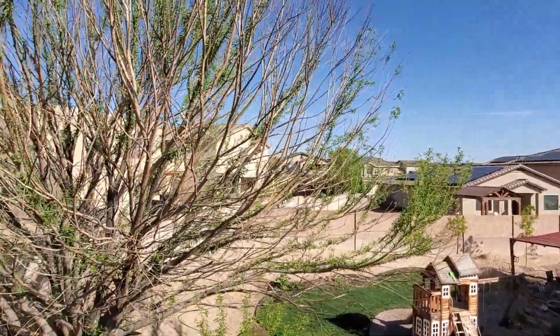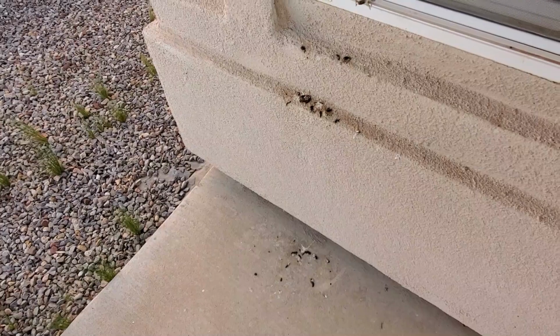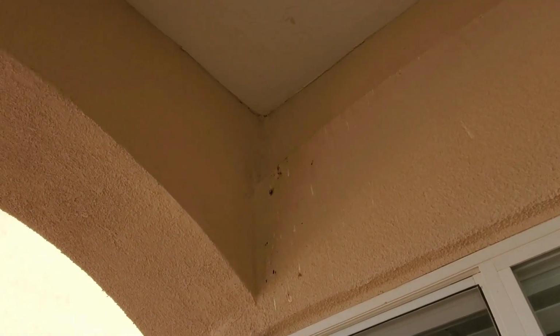So aside from wood-destroying pests, one thing that you need to be aware of is sometimes we get pigeons. And the pigeons will crawl up and take refuge under the eaves of the house. And the problem with that is that their droppings are going to fall onto the stucco. And if you don't address that issue, the stucco will start to chip away.